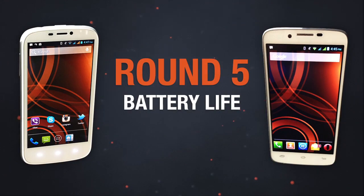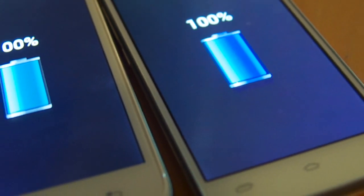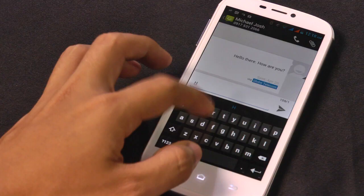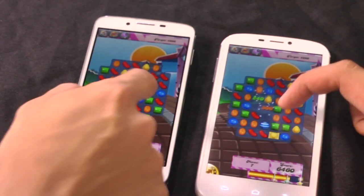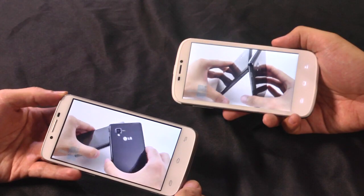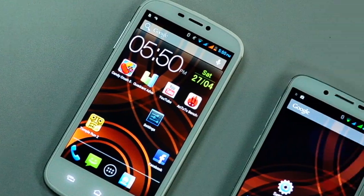Round 5. Battery life. To test the battery life, we made sure both phones are at 100%. Wi-Fi turned on, brightness maxed out. We used the two phones to take 10-minute calls, send a few text messages, play a few games of Candy Crush, and watch a 20-minute video on YouTube. The rest of the time, phones are on standby.